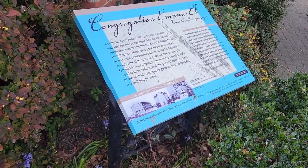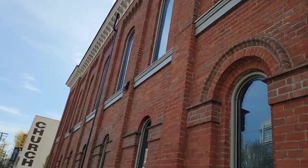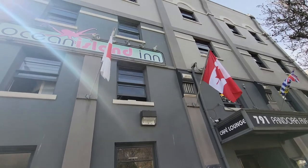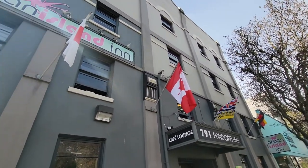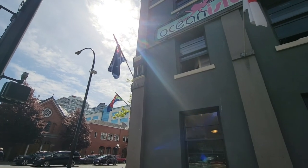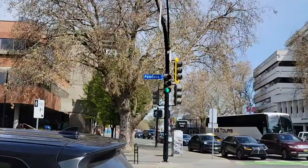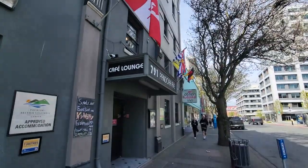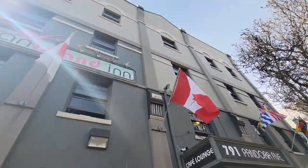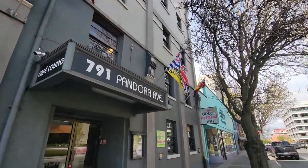The cornerstone was laid for this synagogue, as it says, on June 2nd, 1863. That may be a topic for a future video. It was opened as the Osborne House Hotel. It operated as the Osborne House Hotel until 1908 or so. After that, it became the Pandora Hotel. Of course, it is on Pandora Avenue here, as the address there would say, but the Pandora Hotel didn't last quite as long. I believe it was closed in about 1917 or so.